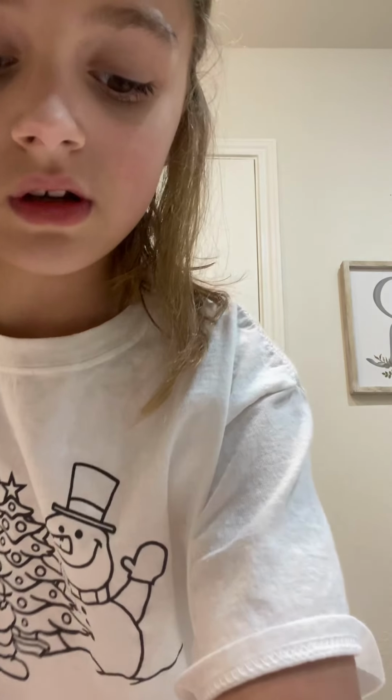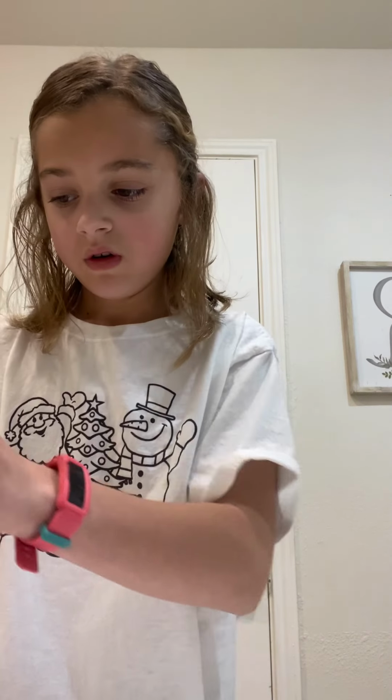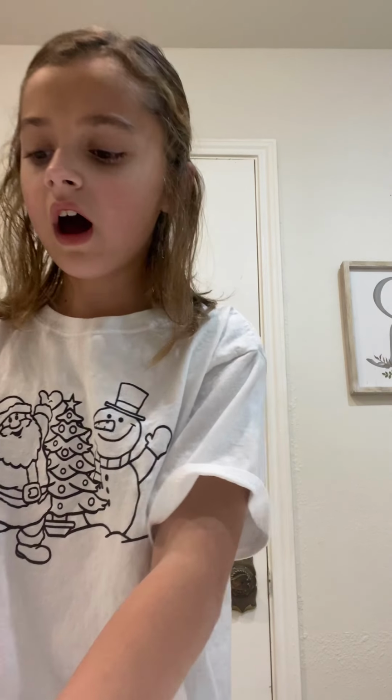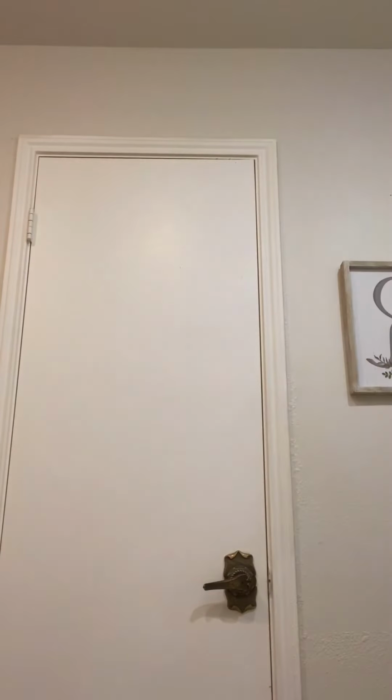I don't want this cord to get wet. I actually have to get soap on it. Yeah? Hold on! Oh, my dad's calling me, so I can't wash my hands or wash my face right now because he needs me bad. So I'll be right back.